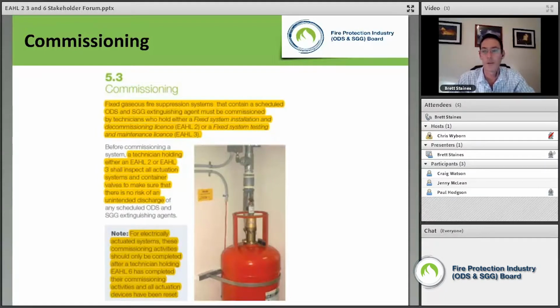And obviously before you want to do that, you want to make sure that the system's been completely reset, and you want to make sure the actuators are reset so that when they are installed on the cylinder, you're not going to have an accidental discharge, and the system's right to go.